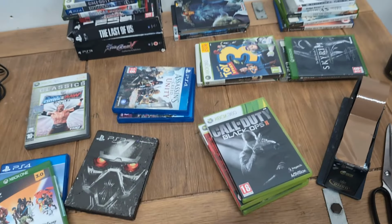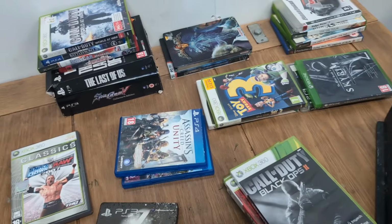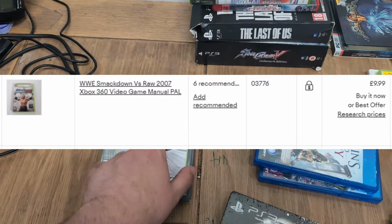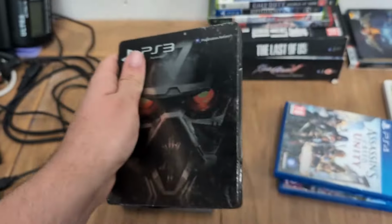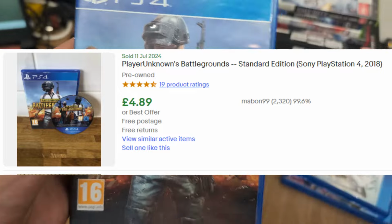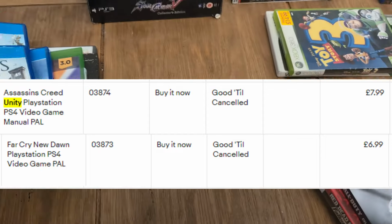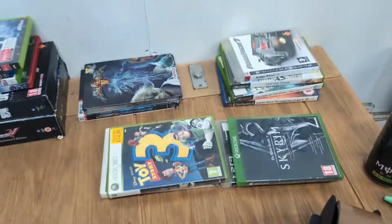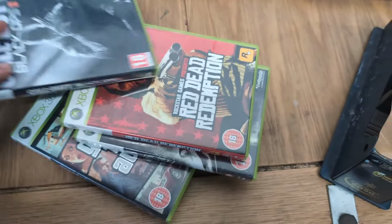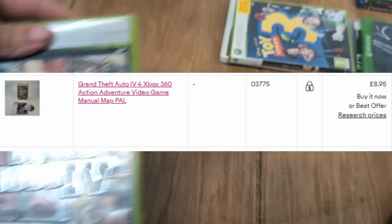And these are the rest of the bits I found myself at the car boot. It's hard to work out, it's two days ago, I can't remember what came as what bundles. I know that was on its own for £1. The only WWE that's really worth good money on the 360, that was on its own for £1. Same with that, £1. That was with the Minecraft, it was £1. These were two for £3. These, I can't remember if they were part of this bundle or not, but if they were, they would have been £1 each. So Black Ops 2, Red Dead, Fallout 3, and GTA 4.